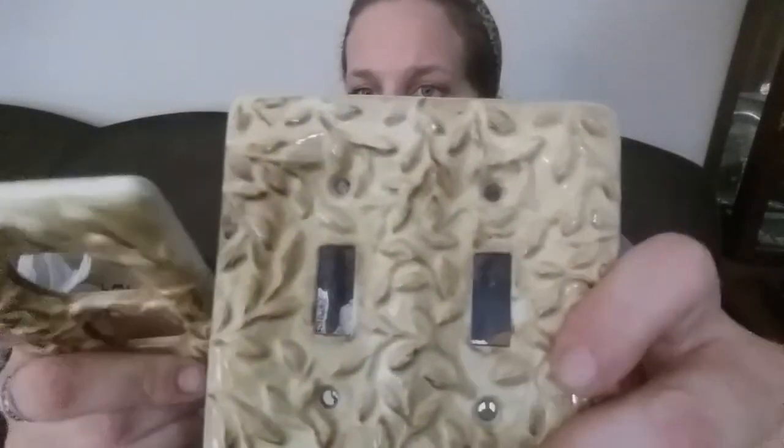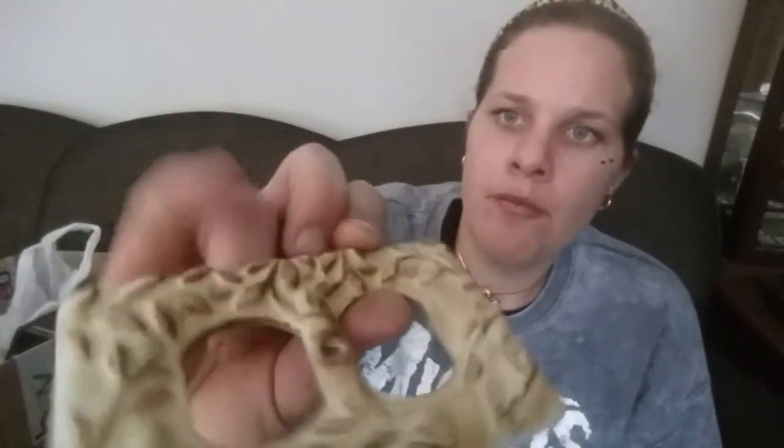Yeah. So I got these. These are really, really cool. People love light switch covers that are unique and vintage, and this one is, they're ceramic or stoneware. Ceramic. And then they just have this like pretty tan and brown leaf motif on them, which I thought was very pretty. And hopefully somebody else thinks is very pretty as well.